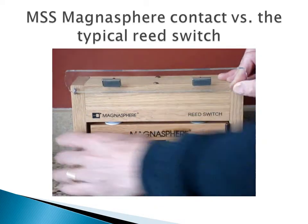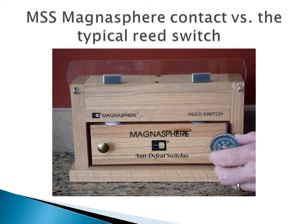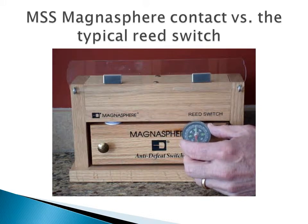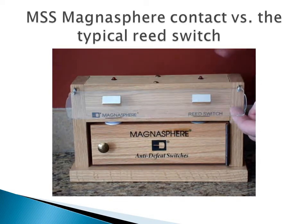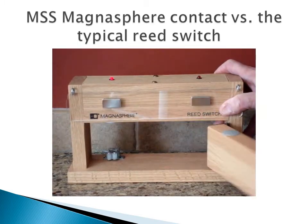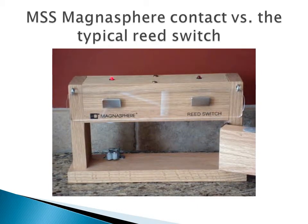However, all a bad guy has to do is take a simple compass, run it around the perimeter of a door, and you'll notice that the magnetic north of the magnet contact will tell the bad guy exactly where the contact is located, and then a defeat magnet is placed on the outside of the door, so when the door is then opened, the reed switch contact has been defeated and no longer activates the alarm system, whereas the Magnasphere anti-defeat contact still activates the alarm system and help is being dispatched.